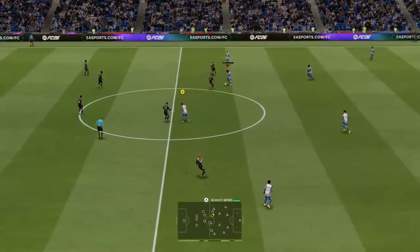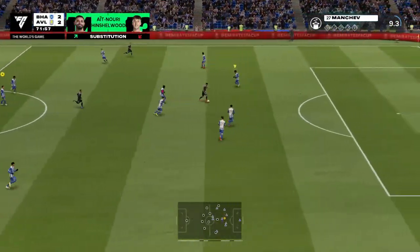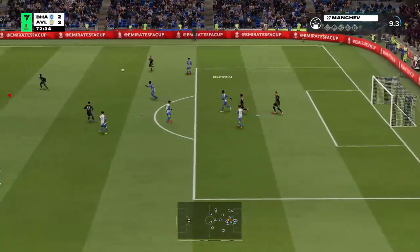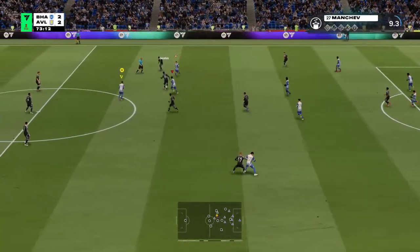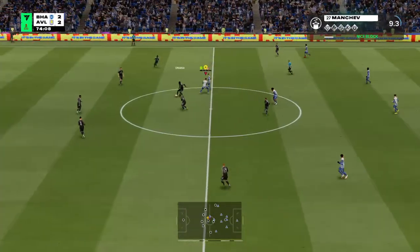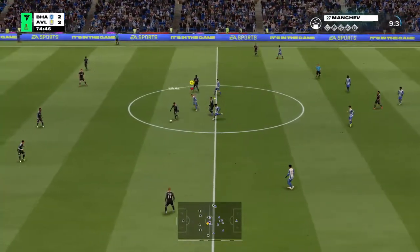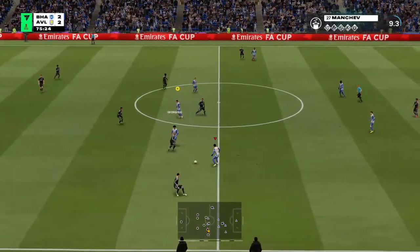The ball is running again at 2-2. Oh, he's through here. Keeper getting the touch. And a confident clearance. Well, that's the way to avert the danger. That was a great clearance. Boubacar Kamara. 15 minutes left to play.